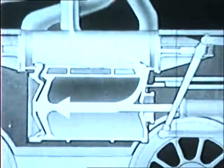Here, the pressure of steam forces the piston back, and the movement of the piston is communicated to the driving wheels of the locomotive through the piston rod, connecting rod, and crank. The steam is now diverted to the other end of the cylinder, and the pressure returns the piston to the beginning of its stroke. This is what happens, but in practice it's a little more complicated.